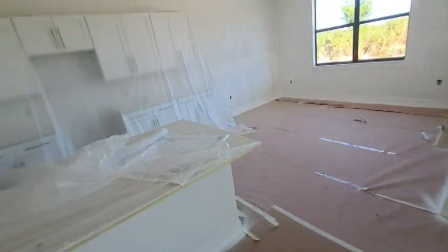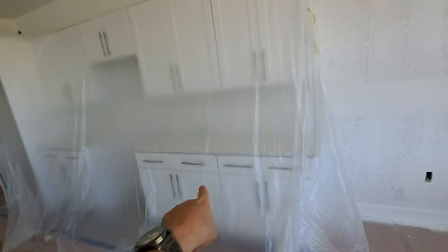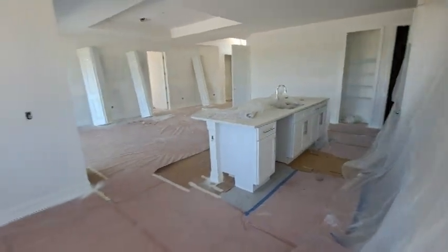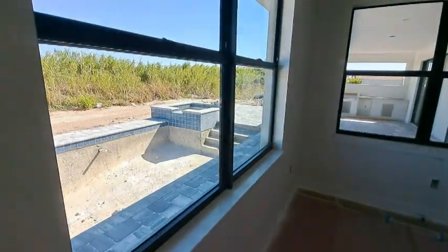Sinks are in, with plastic straight because they were spraying everything, but the cabinets are already in, handles on, everything. Quartz tops are already on. Take a look, very nice. Big island right there for entertaining. I'm standing now in the dining area, which gives you your beautiful views of the pool outside.